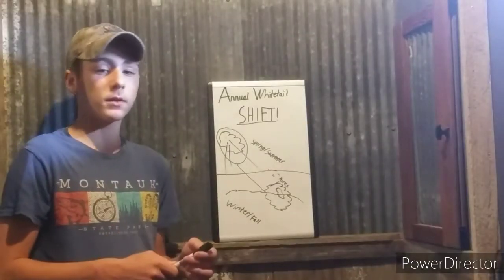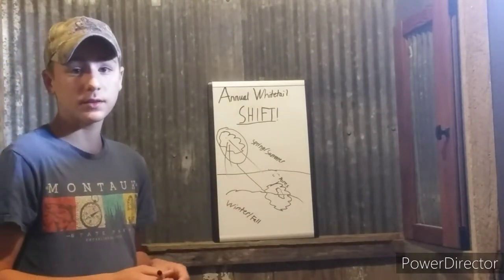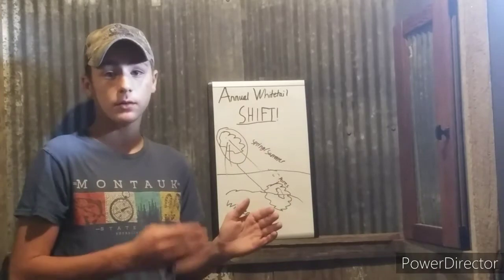So we've got all our stands set up, and I'm going to go set up a trail camera today, a mock scrape, and some other stuff. I'm really excited for hunting this season, but you always need to watch out for the shift when they're transitioning from their summer habitat to their winter habitat.